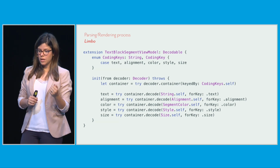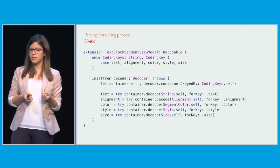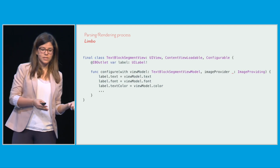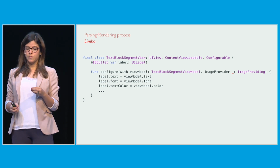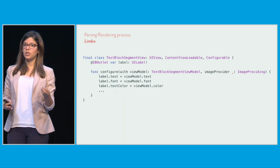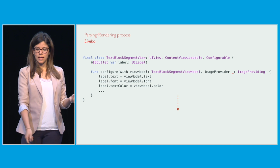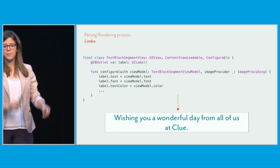So we already have defined, for example, what is a color for us, what is a style, what is an alignment, and such. Once this view model already has all the information from the JSON, we need to pass that to the text block segment view. And the text block segment view will be configured with the information from the view model. So in this case, we can extract the text, the font, and the text color, and set our label with that information. So at the end, it will look something like this, which is what Clue wishes all of you today.